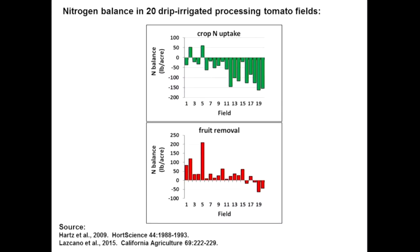If we look again at some Tim Hartz and others' information, you can see that in terms of that metric about the nitrogen balance, in the case of tomatoes and in these 20 fields or so, most of them, the nitrogen balance is very good. They're not overusing fertilizer, and a bunch of that nitrogen is taken away in the fruit itself. So probably a good story, can be improved, but a good story with the canning tomato industry and nitrogen use.